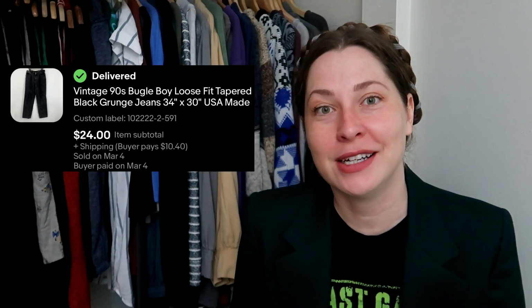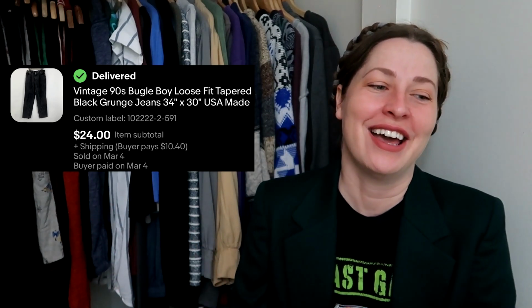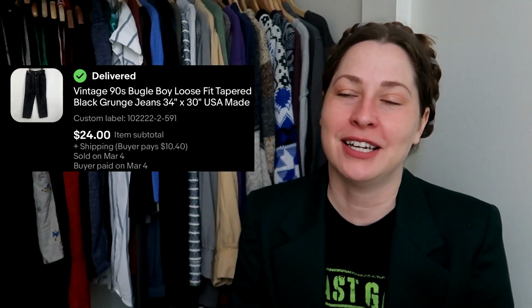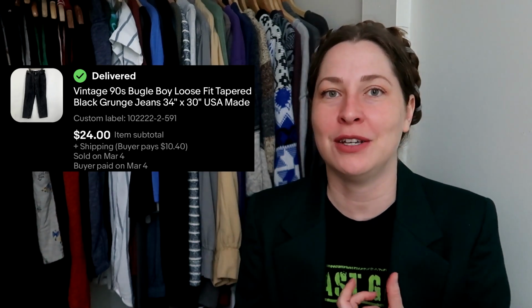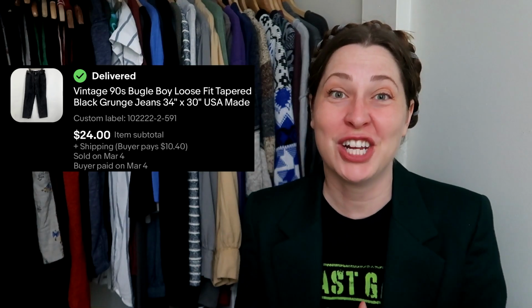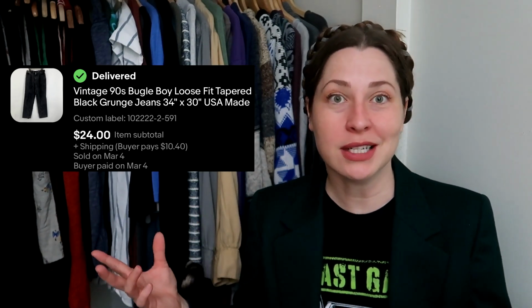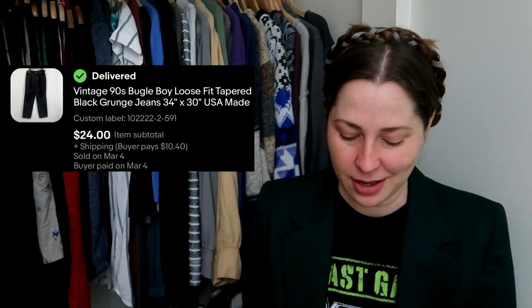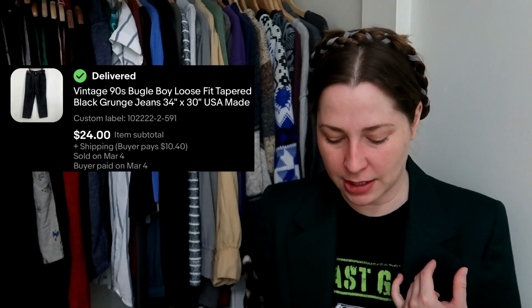It's a pair of vintage 90s Bugle Boy black denim. It sold very quickly for me. Again, vintage black denim does really well for me. I almost always pick it up when I see it, if it's made in the USA, it's black, it's in good shape. Even when it's not in good shape, sometimes some choice distressing can make it sell even faster. But it sold for $24, and I paid $8 for these at a thrift store.